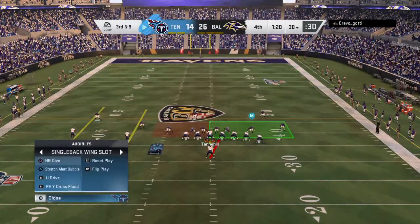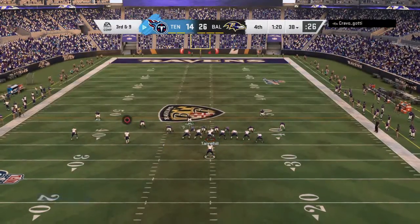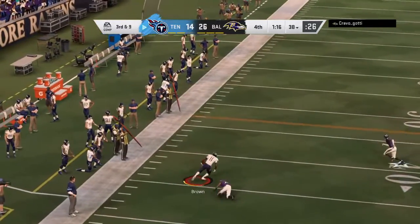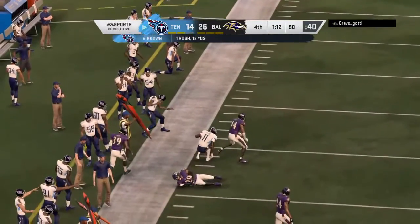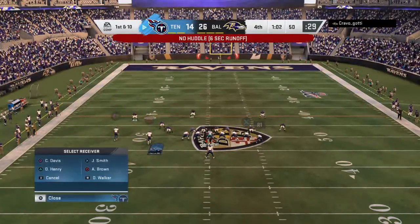He can't bring him down. The weight room does work. And he gets this one to midfield before he's brought down. First down, Titans, gain of 12.